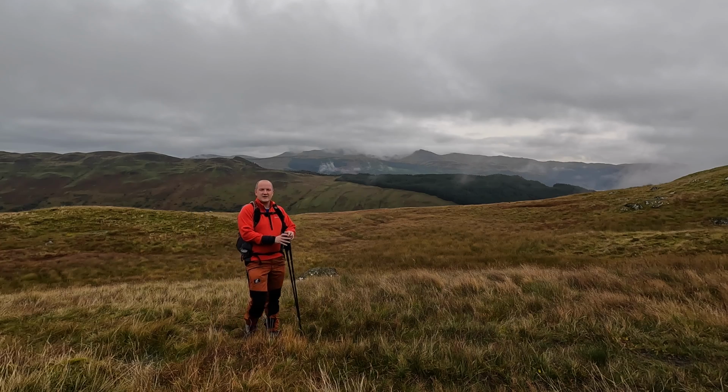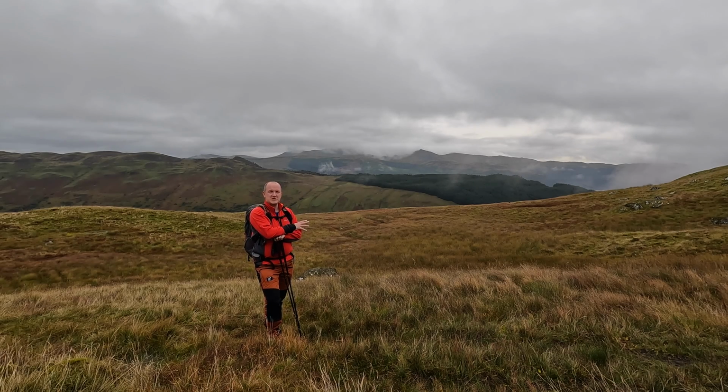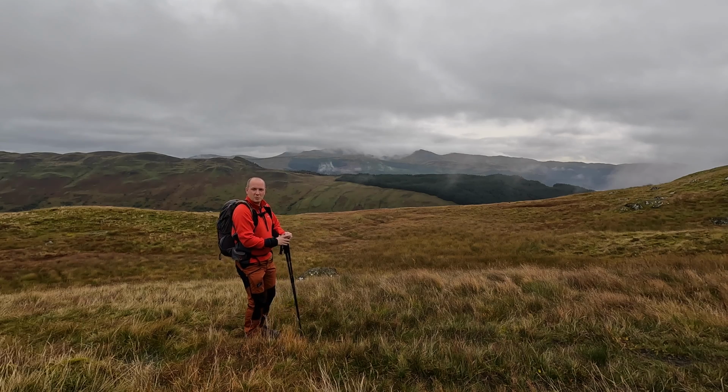So the beginning of this walk has a pretty steady ascent. You've got about 300 metres pretty much straight up over the first mile or kilometre and a half or so. But once you get up to here, the views start to open up.